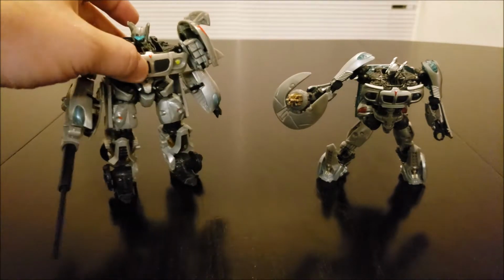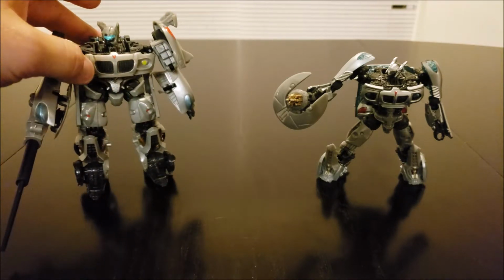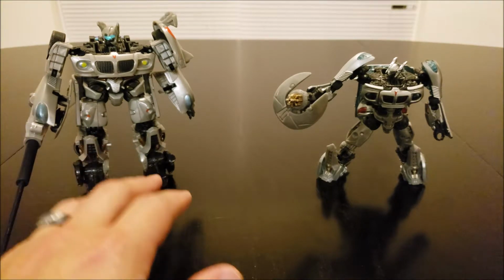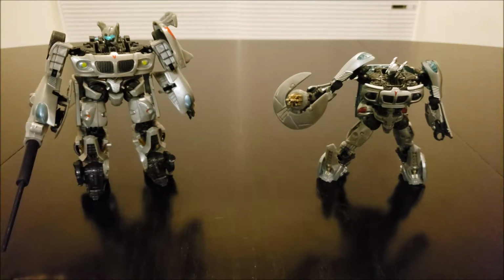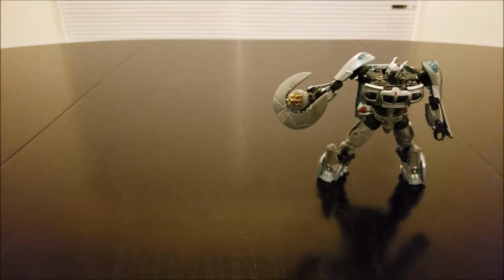So, the accessories are very different. He has kind of a shoulder mounted shield with like a sniper rifle. And one thing I've always kind of disliked about the old Jazz mold is his proportions are so weird. He's just got these really thick, really long legs, and the rest of his body's very tiny. It makes him look pretty alien, but it doesn't make him look agile. He looks almost like a bruiser in a way, which is not how the character should look.